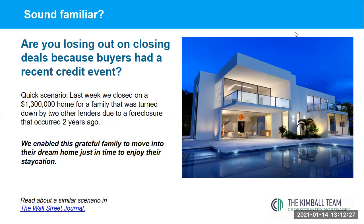So let's take a look at this one. Obviously, back in 2007, 2008, and the years to follow, foreclosures became a larger part of the economy. And even though you don't hear as much about them, they still are there. So let's just say you have a borrower now who had a recent housing event. We're going to go over a quick scenario. Last week, we closed on a $1.3 million home for a family that was turned down by 2 other lenders due to a foreclosure that occurred 2 years ago. Obviously, FHA has reduced guidelines even from conventional guidelines, which are even much more reduced than jumbo guidelines. So in this type of scenario, obviously in the city of Chicago and some of the west suburbs, you have a lot of jumbo homes or properties. That being said, if you're 2 years or greater, we do have an option for somebody who's looking into something in the jumbo space that wouldn't necessarily go on an FHA basis.